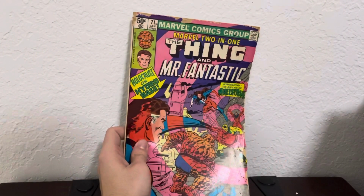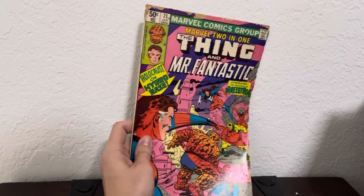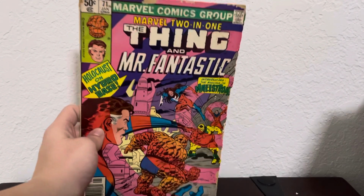Then here we got, this one was pretty cool for 50 cents. Marvel Two-in-One, The Thing and Mr. Fantastic. There's a couple of first appearances in there. Okay, so we got the first appearance of Maelstrom, just to name a couple. First appearance of Phobius, and a couple other first appearances and then a first cameo appearance.